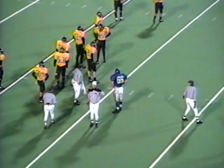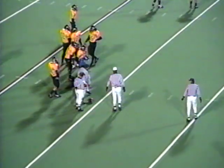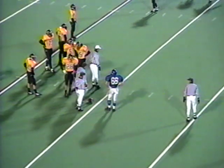They want to measure, but looks to me like he's got it. From our angle, it looks like he does. It looks like if he's across the 25-yard line, that he makes that play or makes the first down.